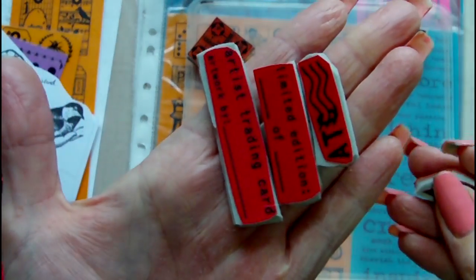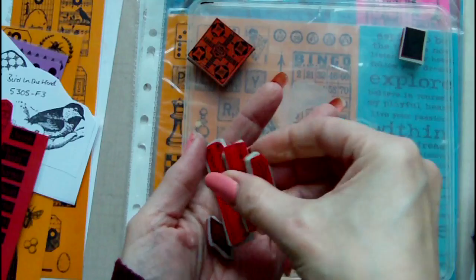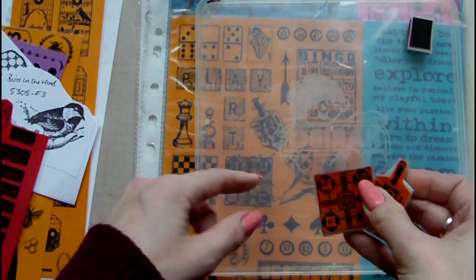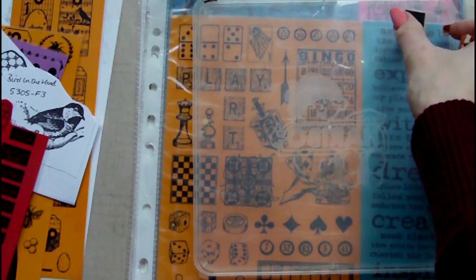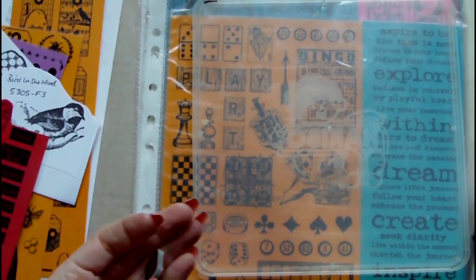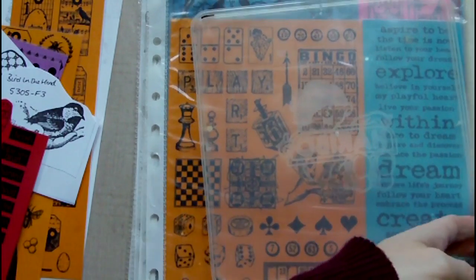I have a stamp that has got everything on one. I'm not going to stamp these individually, so they won't ever get used. These are off the games, off this sheet you can see down here. I just picked out 2 that I don't think I'm going to use, and then there was this. That is just a black blob. That was on the heart sheet. Oh, and so was that. It's like a little leaf type thing, but I'll never use that. So they're all going.